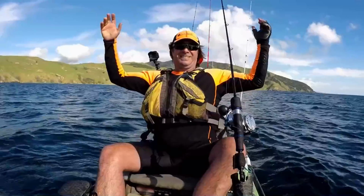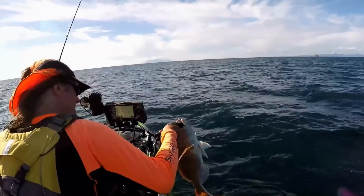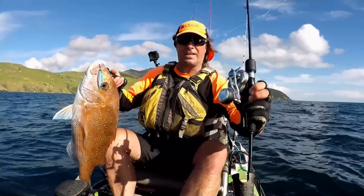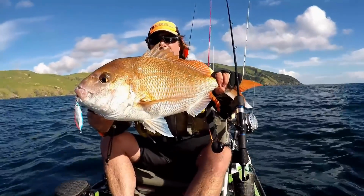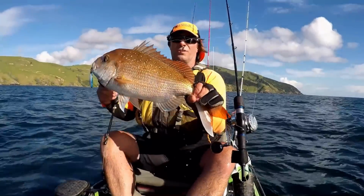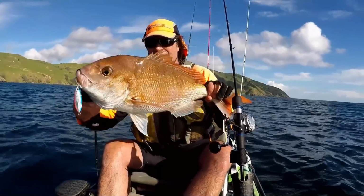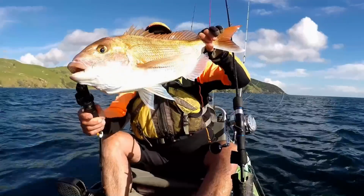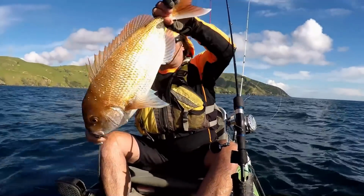Woo! What a buzz. There we go. Beautiful fish. Great eating size. If you were going to take a feed home, we're catching and releasing today. But check that out. Awesome. And there's that pink mac again. It's really working for me well today. And you can see the lovely colours on that fish, and in great condition. And it's going to go back sweet as.